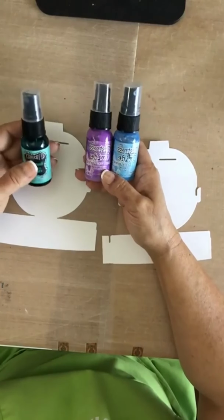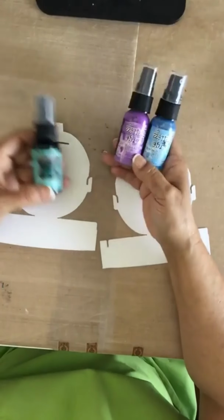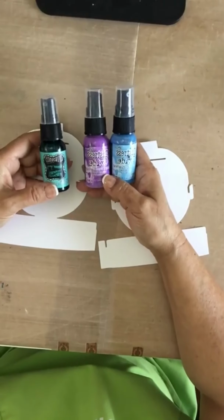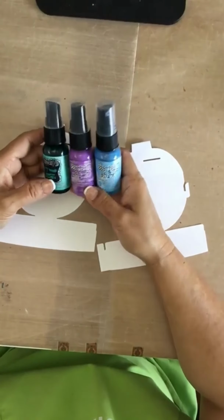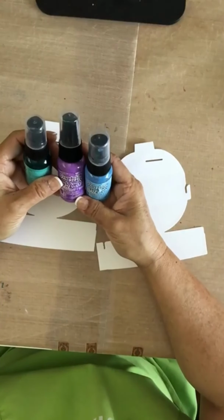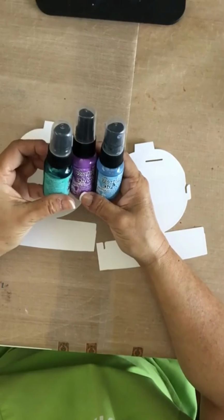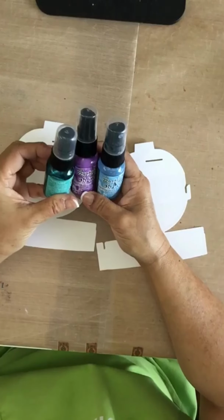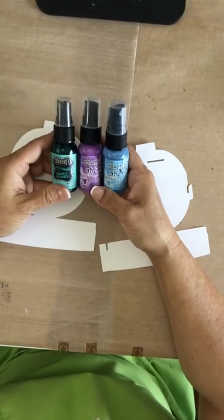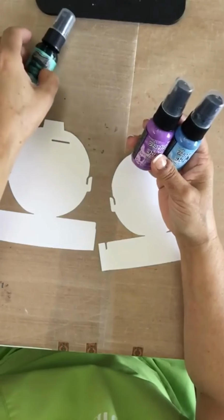If you want all Distress Oxides, if that's what you have, or all shimmer sprays, or anything that you have available. I chose to do these because I love these colors. This is Salty Ocean, Wilted Violet, and, I always do this, Vibrant Turquoise. So these all worked really well together. So we're going to go ahead and spray.